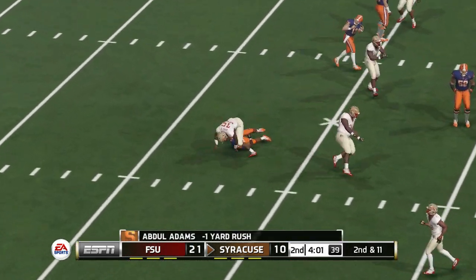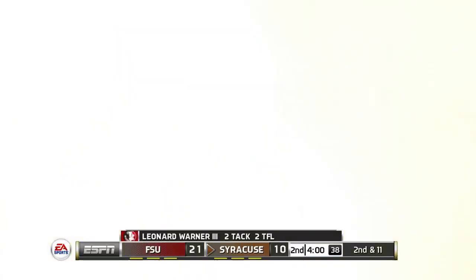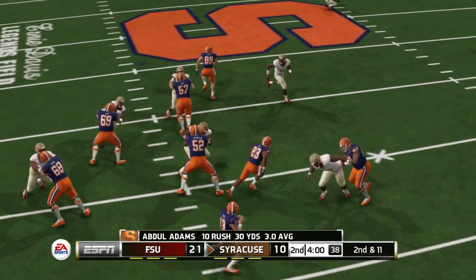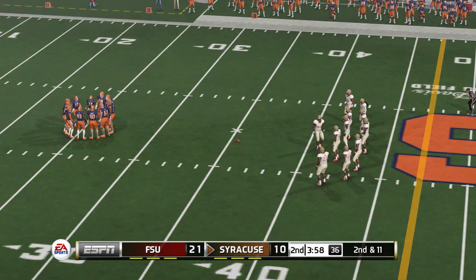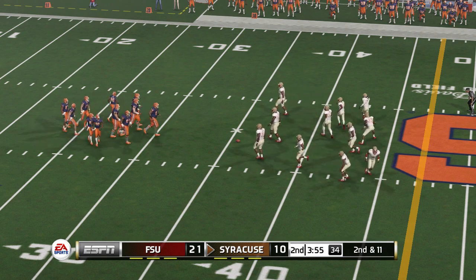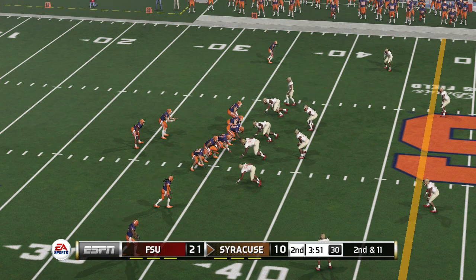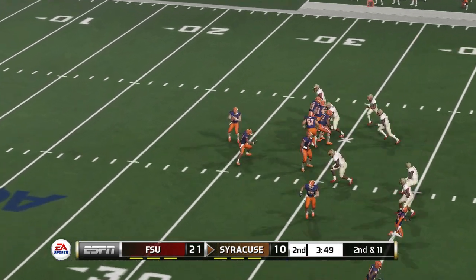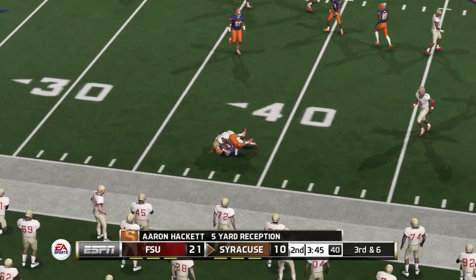Here's the handoff, and he's taken down for a loss. Loss of 2 yards on the play. That'll bring up 2nd and 11. Second down and 11 yards to the sticks. Ball on the 35-yard line. Mike 35. Gets it. He's in space. And he's level at the 40.